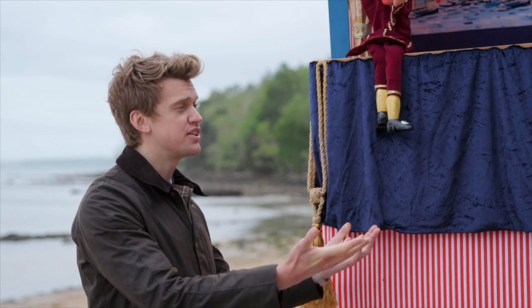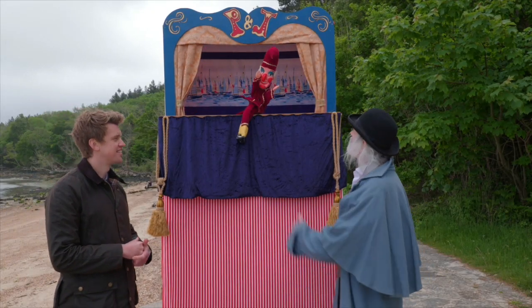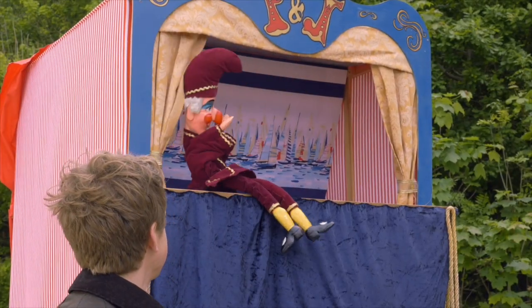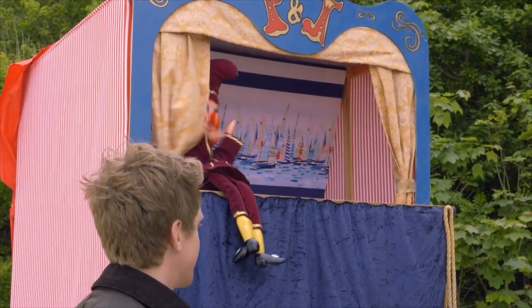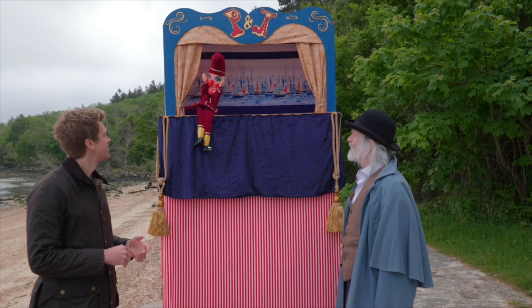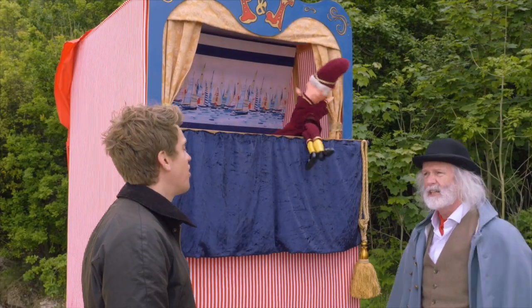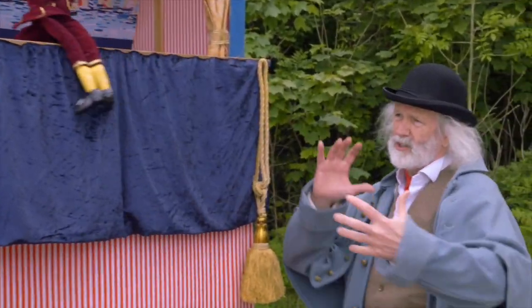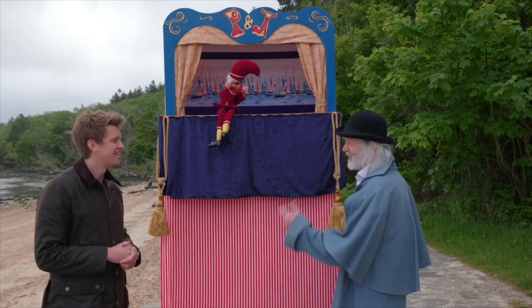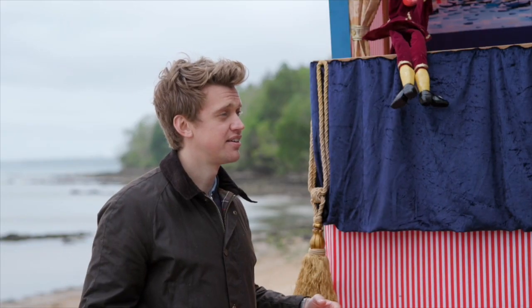I want to know a bit about the history of Punch and Judy. What's not about the history of Punch and Judy? It comes from Italy, doesn't it, Mr. Punch? That's right. I'm from the Commedia dell'arte. It's the art of theatre. It's Italian. And how long has it been, Punch and Judy being a thing? Over 400 years, like I said in the introduction.